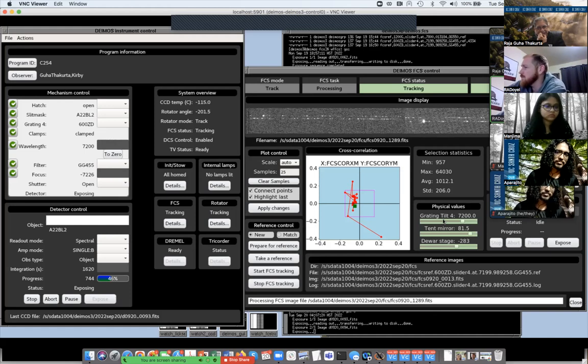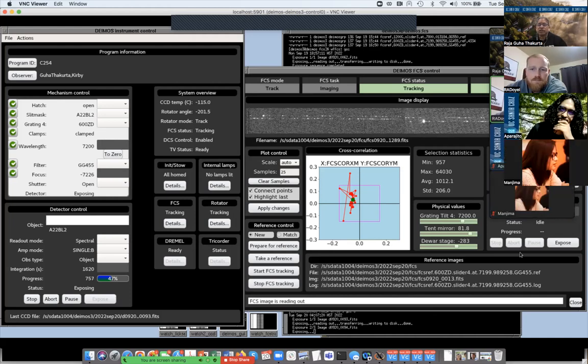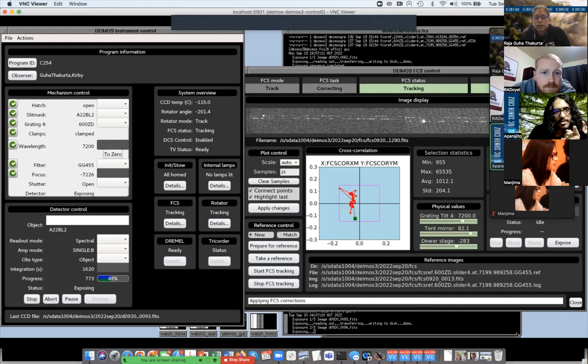So is it warming up to like room temp? What is the temperature range that we're shooting for the CCDs? Room temperature. Does it say somewhere? Let me see. This is a camera specific thing. It's right there on the left, the system overview panel. CCD temperature is minus 115. Okay, CCD temperature minus 115 in Celsius. Okay.